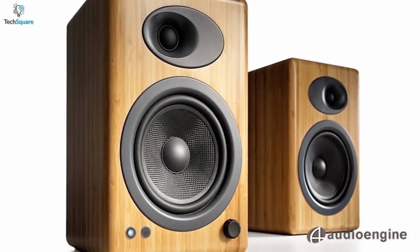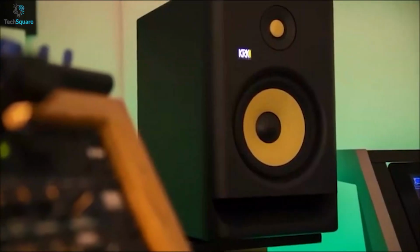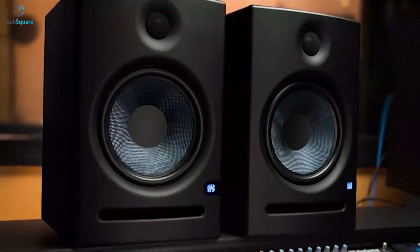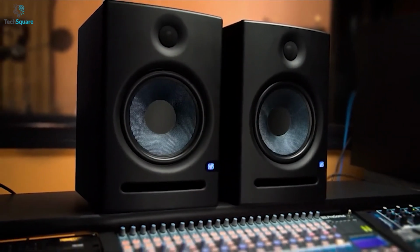In this video, we will be showing you the top 10 best studio monitoring speakers that can help you to improve the content that you create. So without further ado, let's get started.